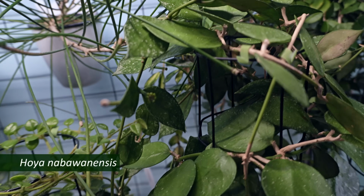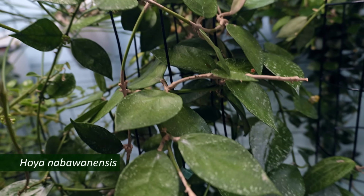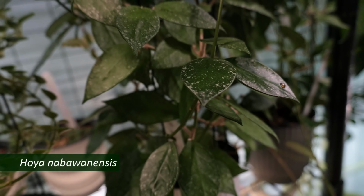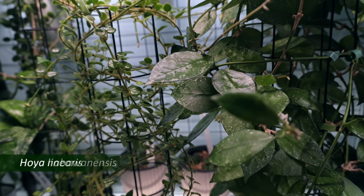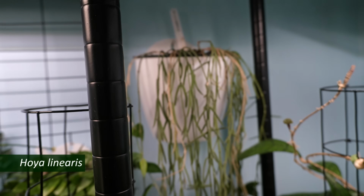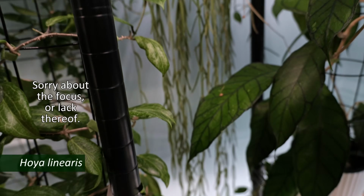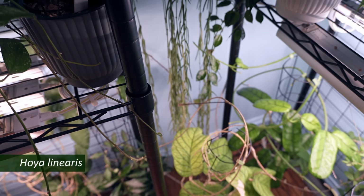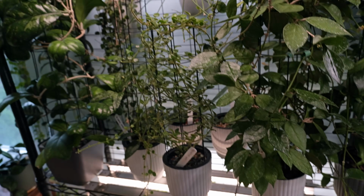And next to that one is Hoya naboanensis, which I've had for quite a while, and it has been just a monster grower. A nice little bit of splash, cute, short lancelet leaves, and it's done very, very well. And on the wall right next to that shelf is my Hoya linearis. And it has decided it likes that spot and has disappeared down there toward the floor. And that's this top shelf.